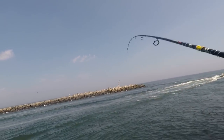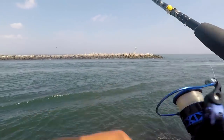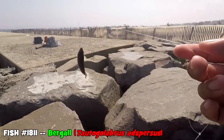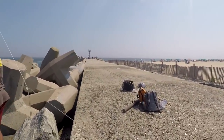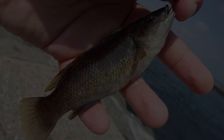Man, I got very small bites. I'm snagged. Oh, I'm out. Something's on. What is this? It's a bergall. Oh, no. So maybe the sucking master is a bergall. Well, I'm gonna use this as cut bait. This bergall is officially cut bait now.